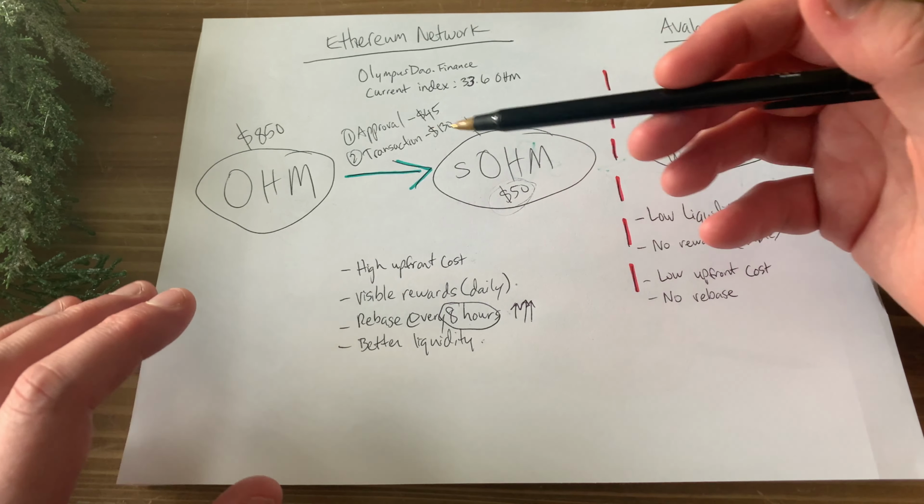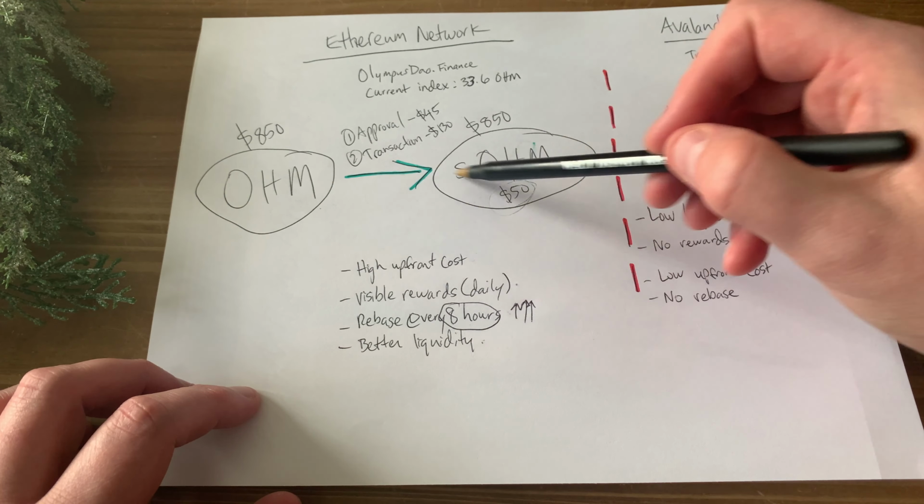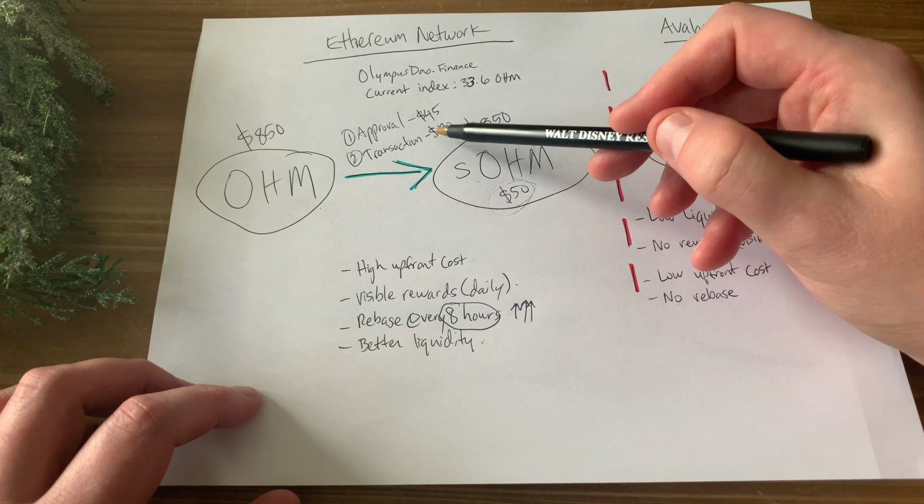If you do plan on going this route of staking OHM, you will pay high fees for both the approval and the transaction. The approval just means that you're allowing Olympus Finance to make the transaction for you and then to actually go through with the transaction. Because it's on the Ethereum network, you have to pay high fees to make that happen. That's just how Ethereum works.